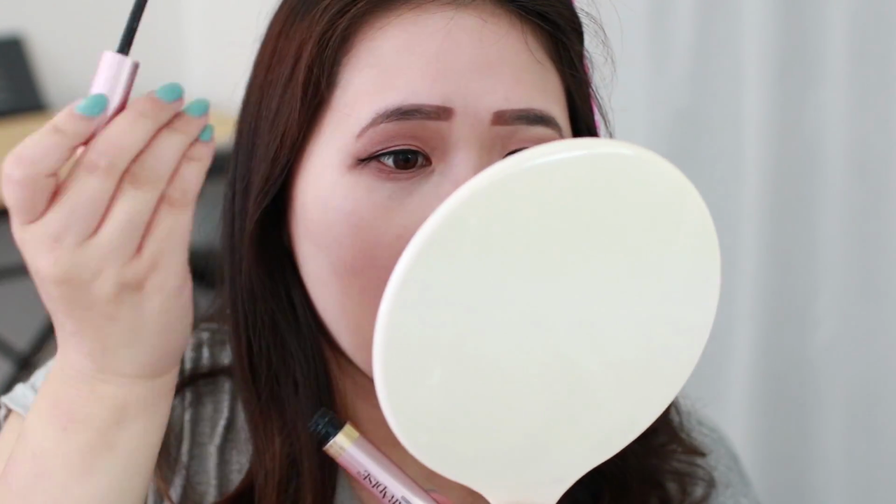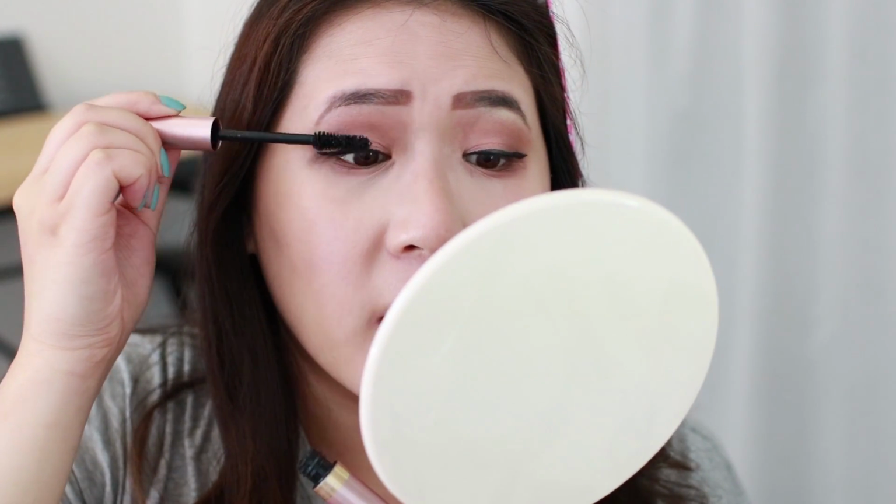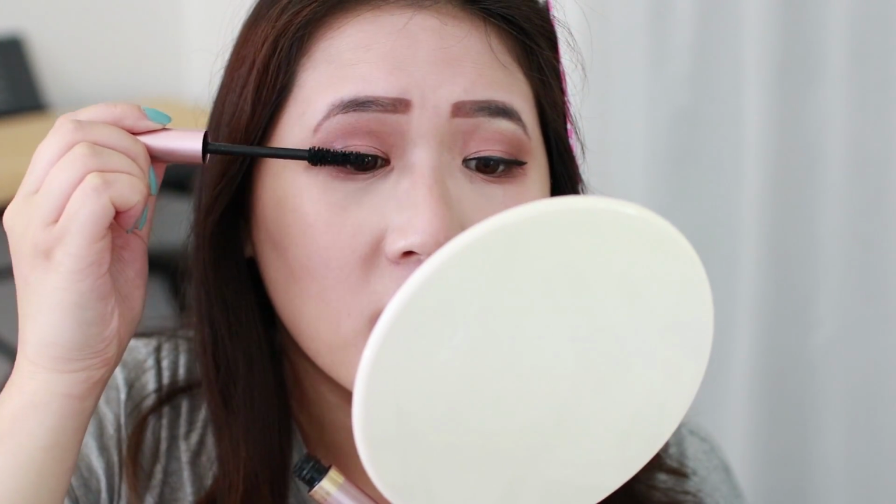My L'Oreal Luminous Lash Paradise and Waterproof. This one is really good. It kind of looks, your lashes are a little bit spidery, but some people don't like that, but for me I don't really mind because it just makes my lashes look super long and voluminous.